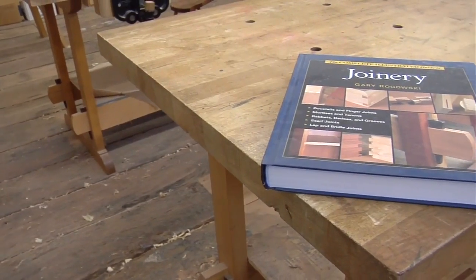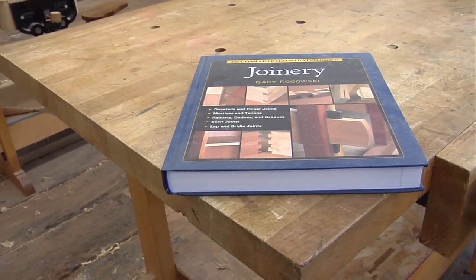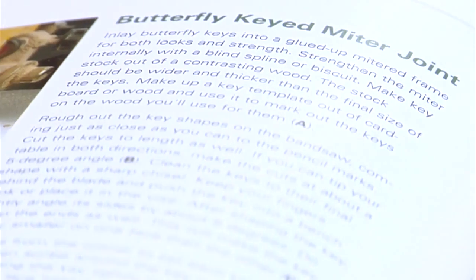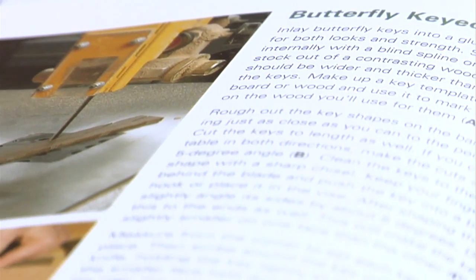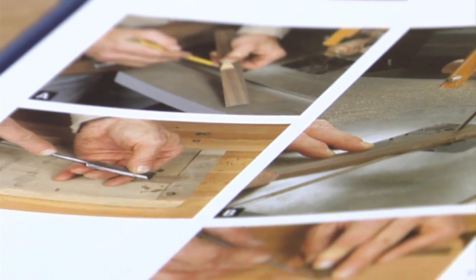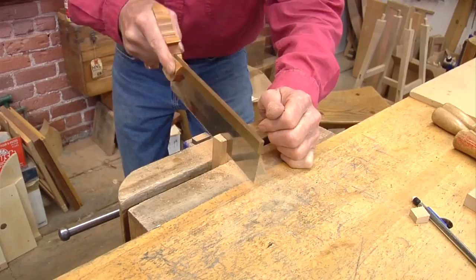Gary's literature major came in handy when he penned The Illustrated Guide to Joinery. It's an encyclopedia of woodworking joints and how to make them. But if you don't get the joint the first time, don't worry. It's by making mistakes that you learn. That's why I want people cutting dovetails right from the start. Just try it. This is not rocket science.